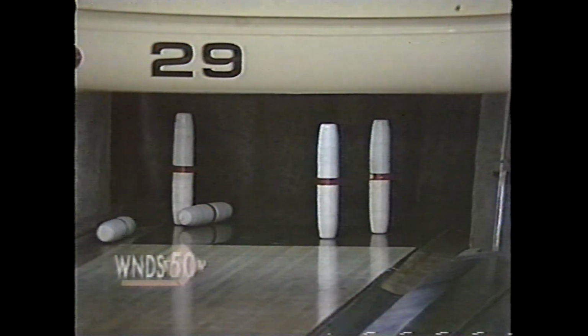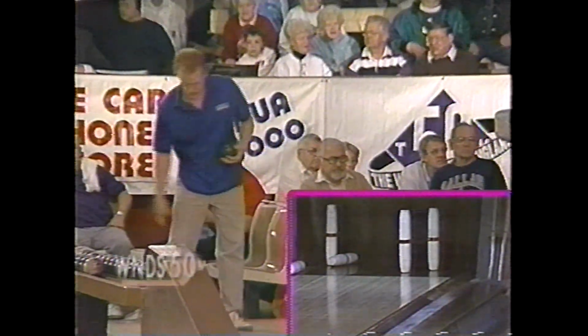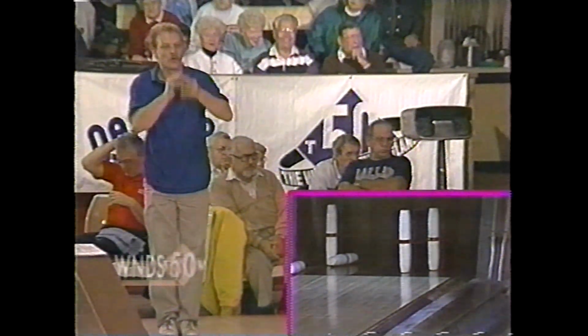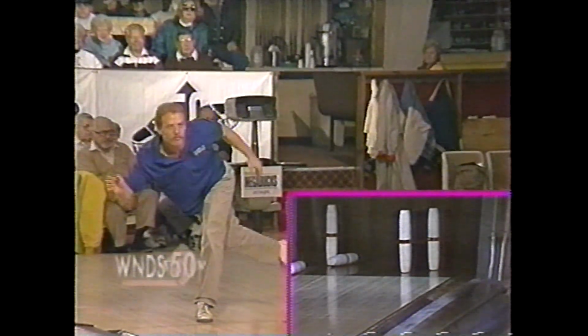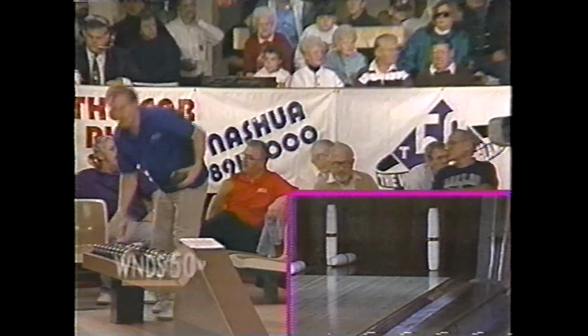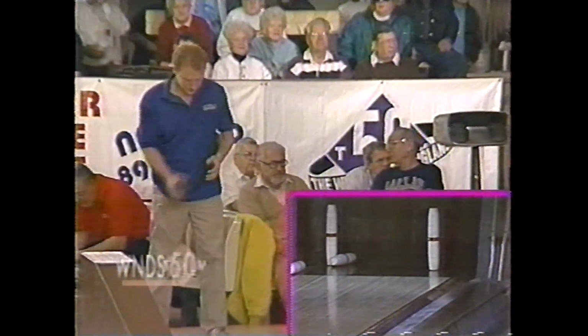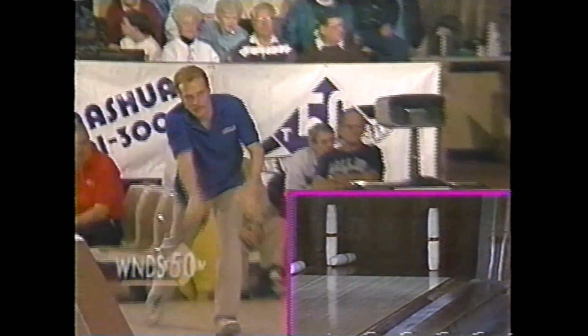Larry on the head pin this time, but the 3, 6, and 7 left. Just got to concentrate on the 3, 6. He has a piece of wood next to the 7 pin, which could help him, but I would think he would have to split the 3 and the 6. It's full on the 3 pin, so he won't get a mark. Alex in the driver's seat, bowling last. He may have another chance to win himself an easy skin here.